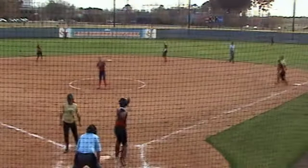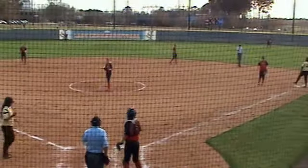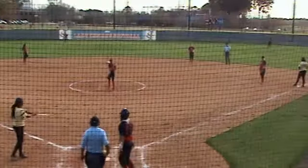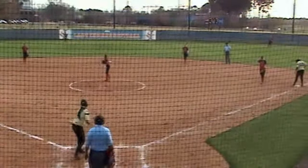Pitch is high. 1-1 the count. The sun's starting to set here in Fulton and starting to run out of outs as well for the Lady Indians. So, we need to get out of this inning with no damage done and see if we can't get back and finally get these bats going.